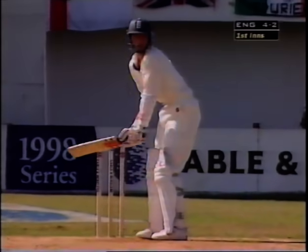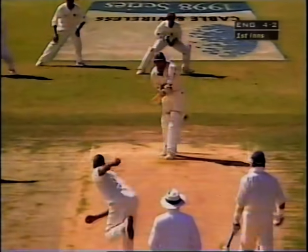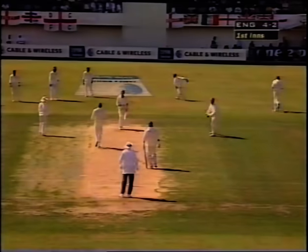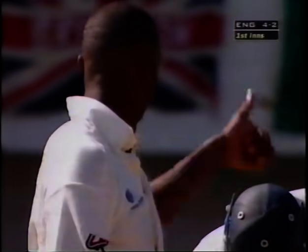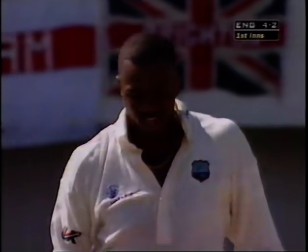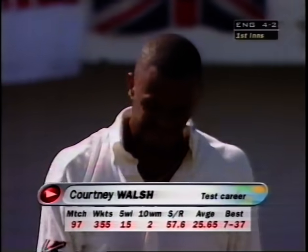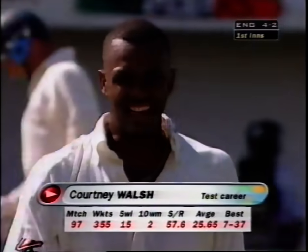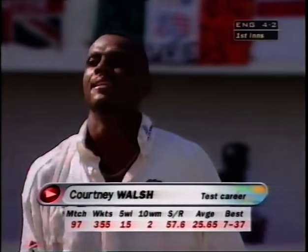Nasser Hussain on strike. Courtney Walsh on a hat-trick. Fires it down the leg side. What a waste. Courtney Walsh now level with Dennis Lillee in the wicket-taking greats. 355 test match wickets for Courtney Walsh. Playing in his 97th test match. Surely he'll make the century this series. He can't believe he's bowled that ball on a hat-trick.